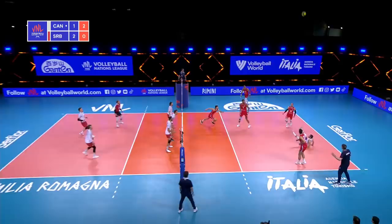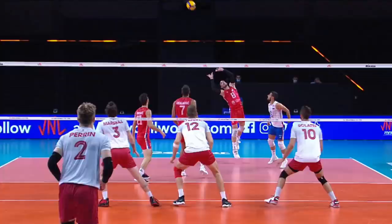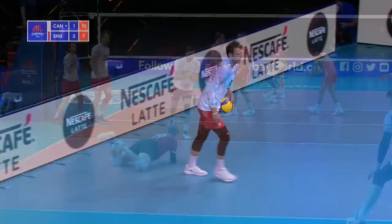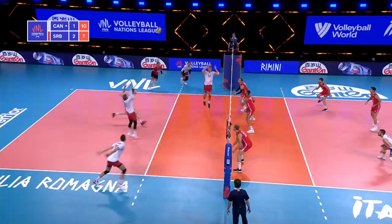Great set from Ivovic to Atanasijević. Wow, what a play. Not a setter. You can see the triple block as well that Atanasijević was facing. 10-7 Canada. Back to Ivovic, one-on-one. It dances in Van Berkel's arms.